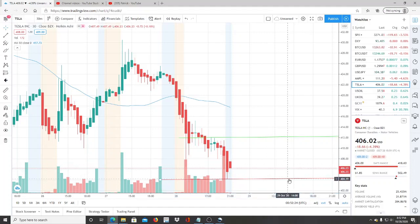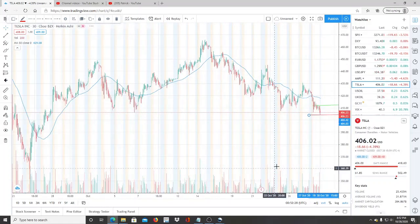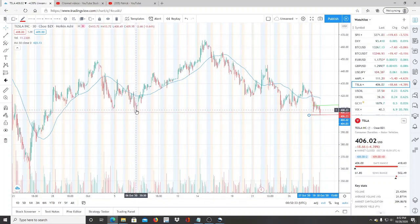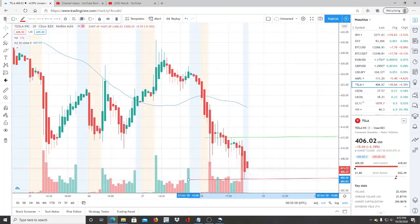Now, on the other hand, we have what the bears want. The bears want to break through support and hit newer lows. If we zoom out, you could see that this is one of the lowest points in a while, since literally October 6th, and that is one of the lowest points from this slight bullish run from way down here at 350 all the way up to 450, and from that point forward it dipped. So we are seeing right now Tesla at one of its lowest points within the last month, and here we are hanging out at 406.23.